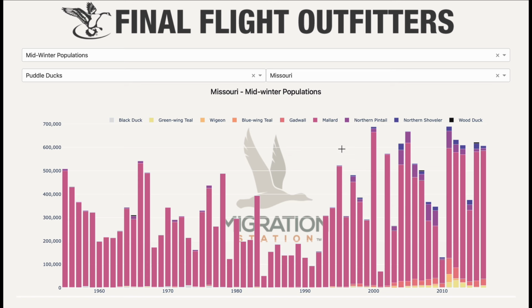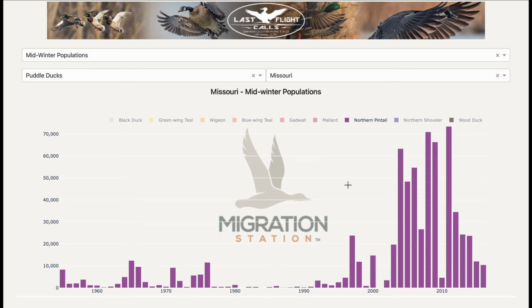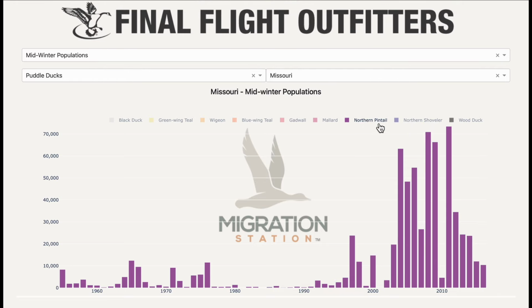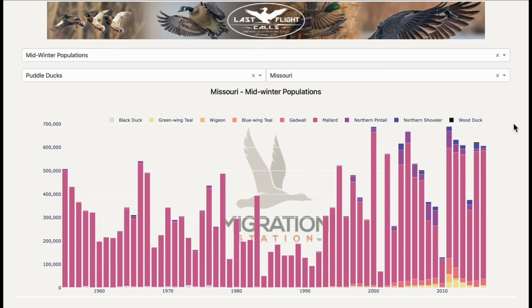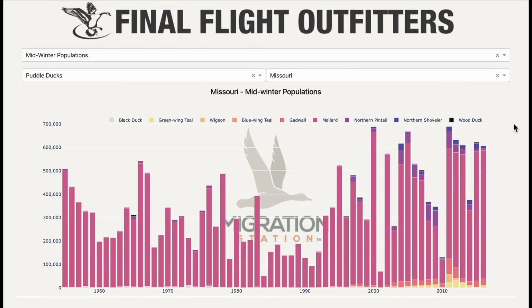Now if you wanted to zoom in on northern pintail, for example, you just double click on northern pintail and you can see their populations in Missouri over time for recent years. And again, just double click to bring all the data back. So that's the use case for the waterfowl populations over time application with the data derived from the surveys conducted by the U.S. Fish and Wildlife Services.